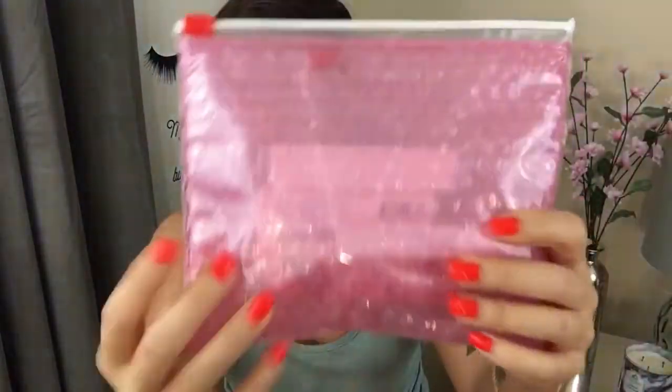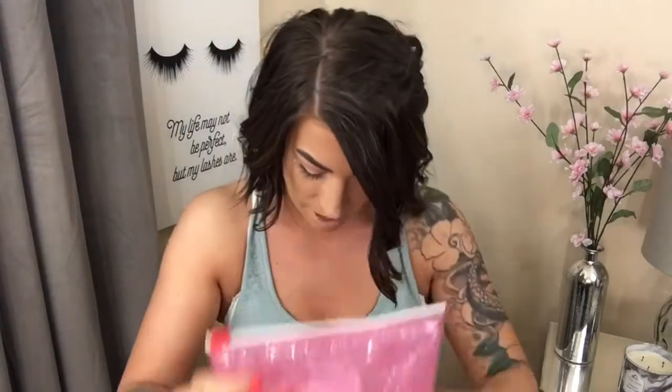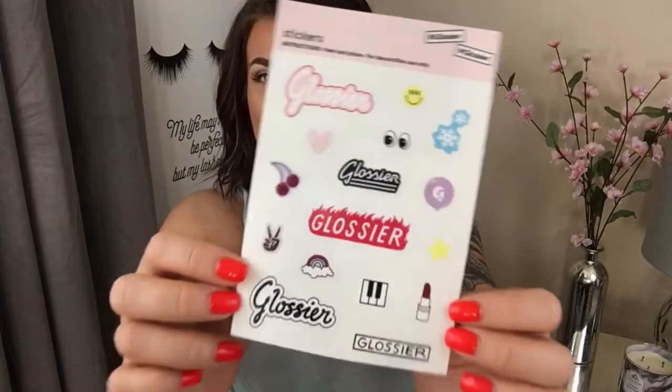I did already cut the box, that'd be easier, but this is the inside of the box. It says, "You look good," and I think that is super cute. Everything comes in this makeup bag. I don't know if all of their orders come like this, but I thought this was really cute. It's resealable and it does have bubble wrap on the inside. It comes with stickers, which I think is super cute.